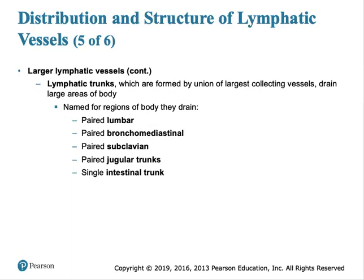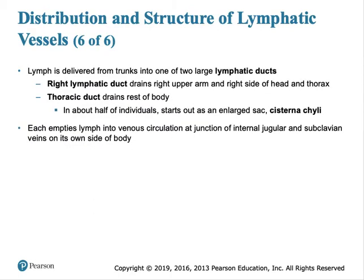So we have lymphatic trunks as we get larger and larger. And for this class, I don't require you to know the various regions and how the body drains the lymphatics as it comes back towards the different veins as it goes towards the heart. But there's a lot of details I've left here in the slides if you're curious and want to know a little bit more about how that's organized.